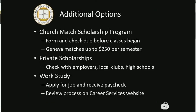Some additional options to consider are listed here. The Church Match Scholarship Program is something that Geneva offers to any student who has a church that may be willing to support them. The church has to fill out a form and send that along with the check before fall semester classes begin. Geneva would then match that gift up to $250 per semester. If you're interested in this program, I would encourage you to go to the Geneva website and type in church match, and you'll get all the details there. That's something that can be done annually, so we'd encourage you to look into that with your church.